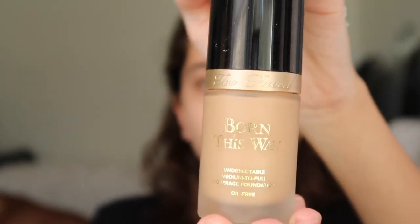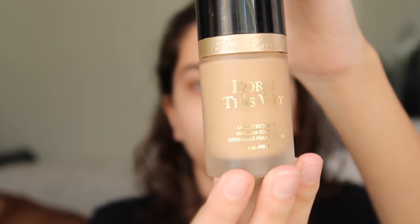For my foundation, I use the Too Faced Born This Way foundation. This is one of my all-time favorite foundations ever. I do use the shade Light Beige. It's a little too dark for me, a shade dark, just because this is more of my summer color, but I am too lazy to go get another shade.